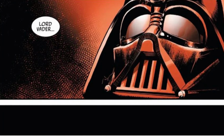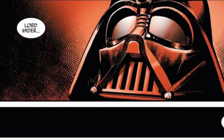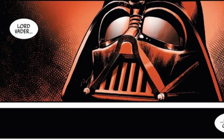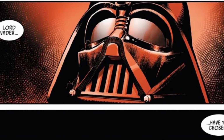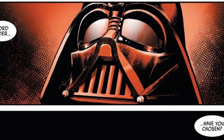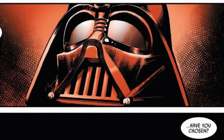he agrees to resume his place at Palpatine's side, he continues to feel the gnaw of the light side deep within. This issue closes with another glimpse of Vader's mental anguish, a reversal of that iconic moment between father and son on Cloud City. What do you think of these new Star Wars revelations?